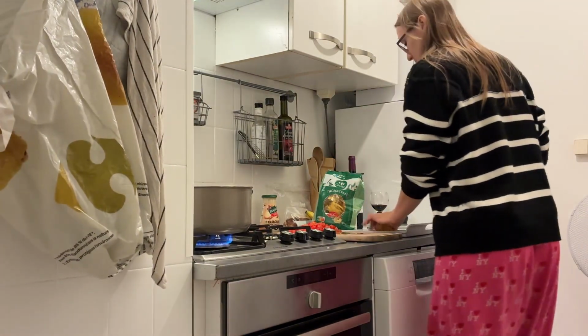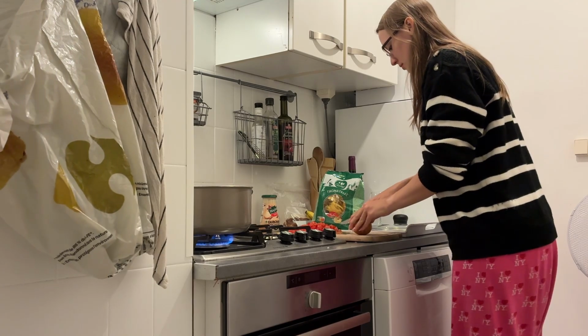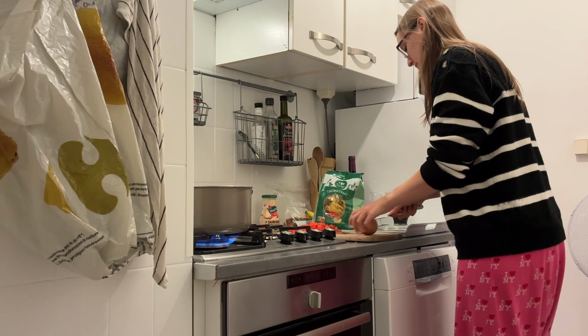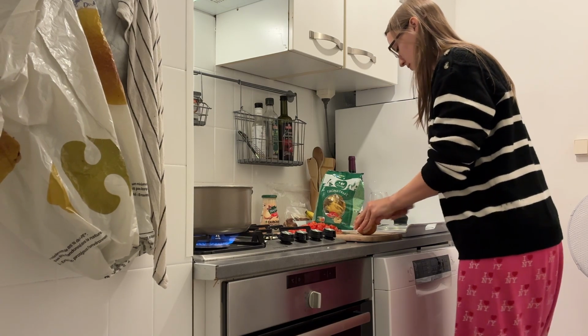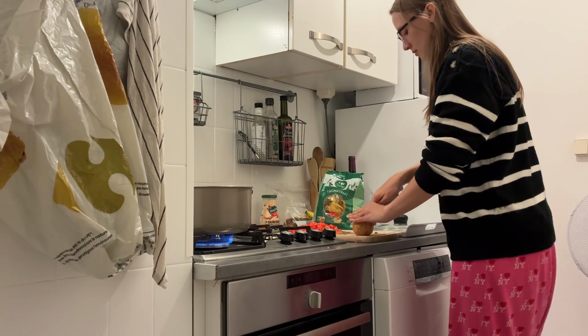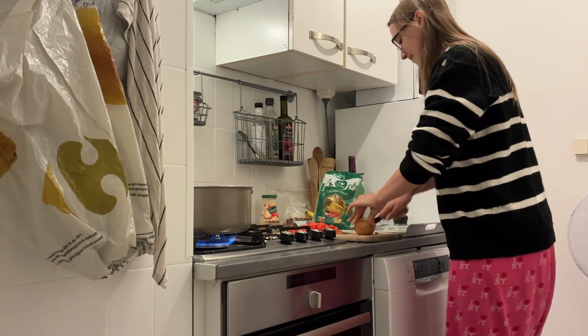Now I'm cutting an onion. This was the day that we visited Le Château du Lude. We were all very tired when we got back, since we spent many hours in Le Lude.